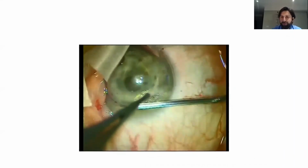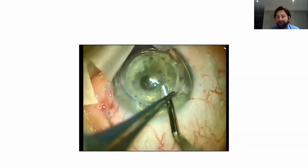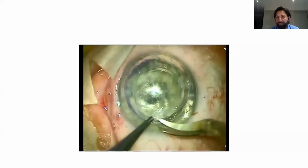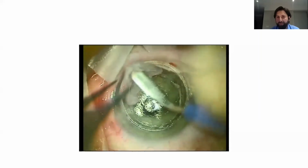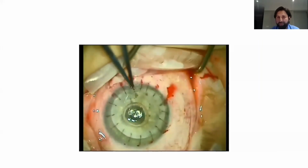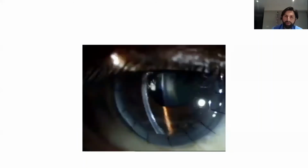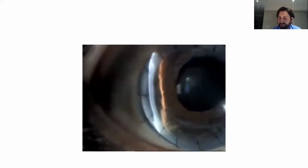So you start dissecting from outside the graft. Obviously, you need to examine very carefully to identify any thin areas. And this is how it looks post-operatively at the slit lamp. You can see much larger graft, and you can see the smaller graft within the DALK. And the patient has very good outcome.